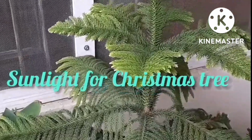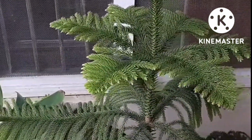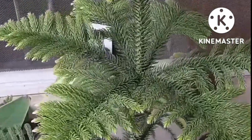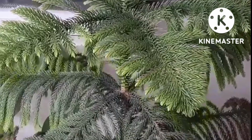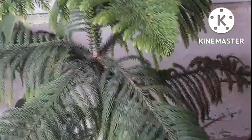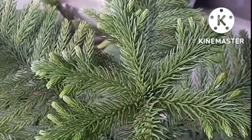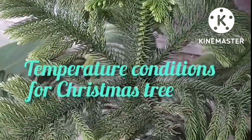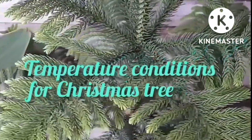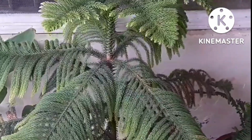Sunlight for Christmas tree. They prefer being exposed to bright, direct sunlight at least for 4-6 hours a day. They thrive even in partial shade or bright indirect light. Temperature conditions for Christmas tree. They prefer warm climatic conditions.